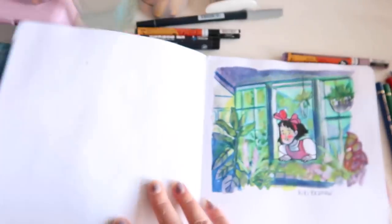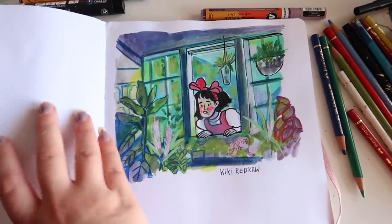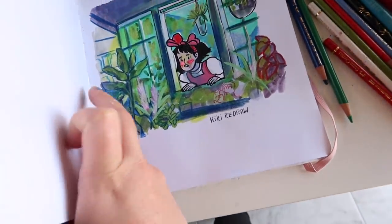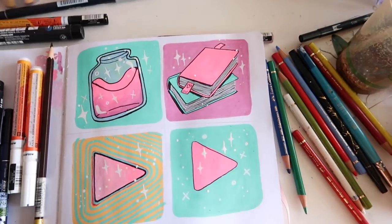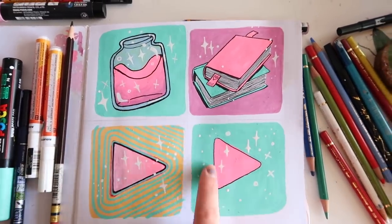And then I got completely distracted with that Kiki redraw thing, and I just wanted to play with that and loosen up a bit. Then I took a giant break, and then I did these. And I really like them. So this one was a no, so I redid it.